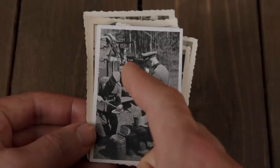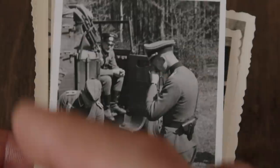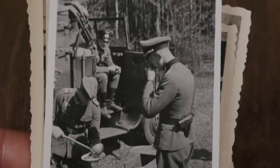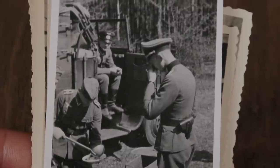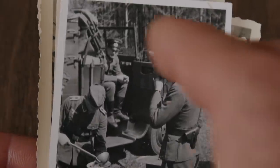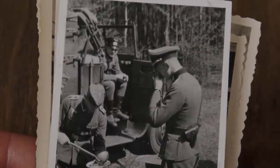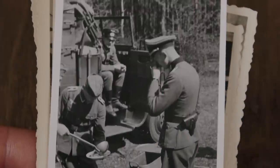Over here is another NCO, as far as I can tell. He's just chilling out in this vehicle. If somebody knows what kind of vehicle this is, please let me know in the comment section, because I'm not that good on these types of vehicles. I know the basics, but not all these. finding out what vehicle this is by looking at small details like this. So if you know what vehicle this is, please let me know in the comment section.